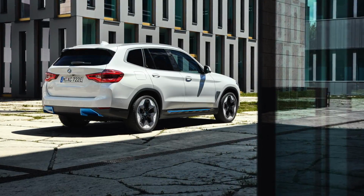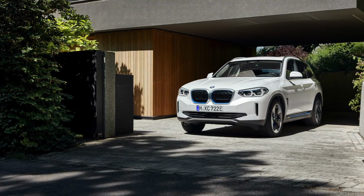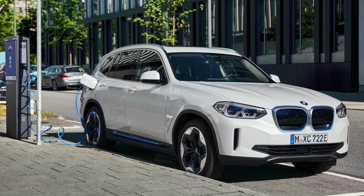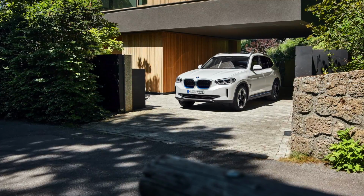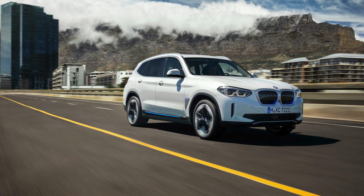Rims come in 19 inches in aerodynamic design. They improve the wind resistance by about 5%. 20-inch wheels are available optionally. The center of gravity of the BMW iX3 is 7.5 cm or 3 inches lower than that of the combustion engine X3, which leads to a sportier driving behavior.